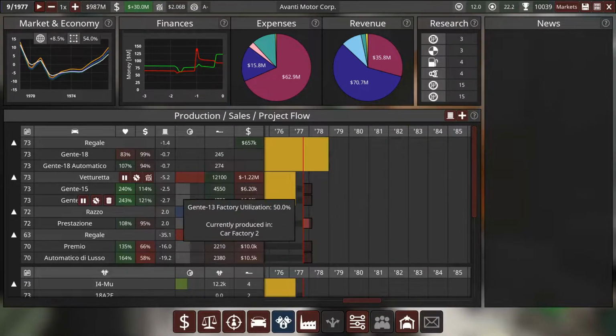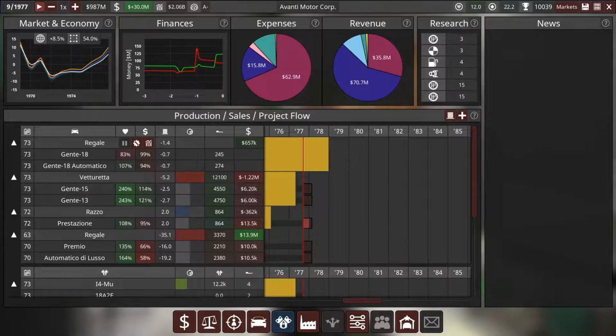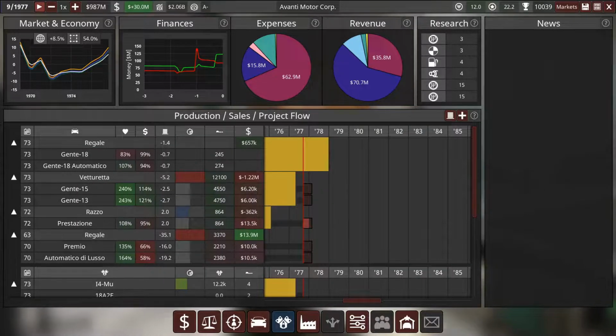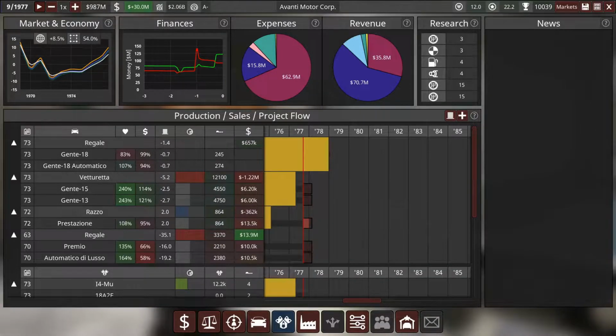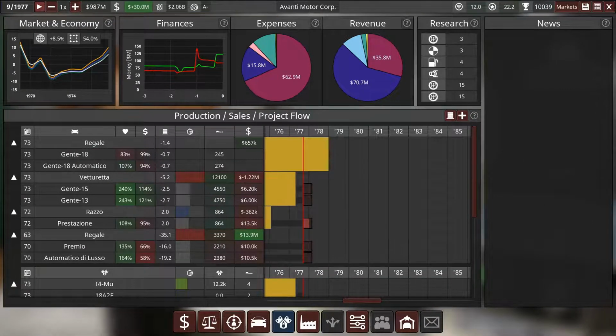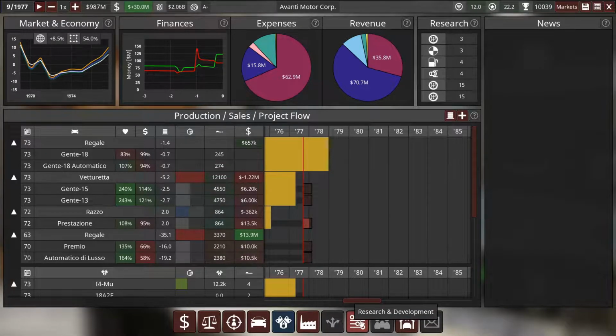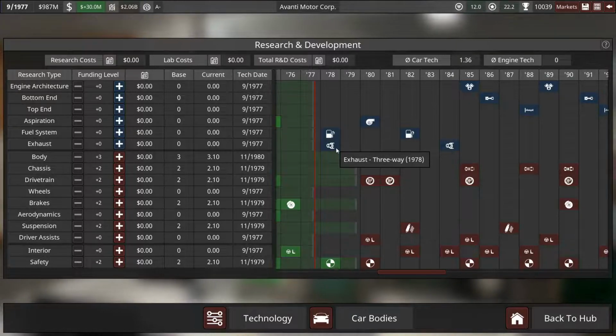In the last episode, I believe we replaced the Veteretta and the Regale with new models, to get prepared for the 80s. Now, what we're going to be doing in this episode is pretty much preparing ourselves completely for the 80s. We want to really push the company forward in the 80s and hope to sell as many cars as possible. So, what's coming soon? Let's have a look.